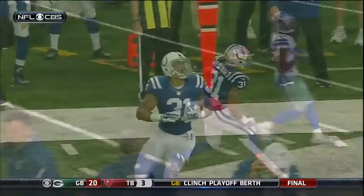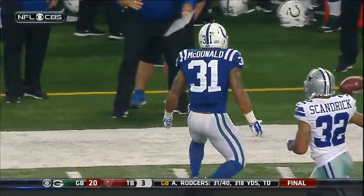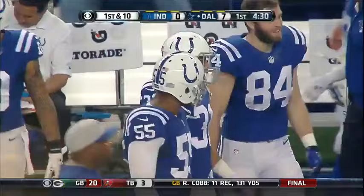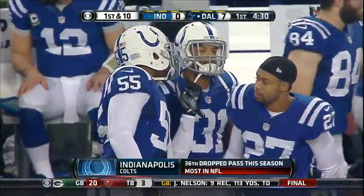And in a situation like this, you just want to catch it with both arms, cradle it, and fall to the ground because it's such a dangerous situation. That was on 4th and 11. The Cowboys take over at the 19. The Colts lead the league as a team in drops, the 36th of the year. The Cowboys have the fewest drops of any team.